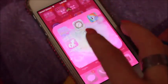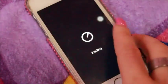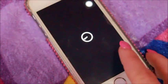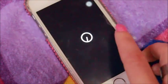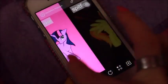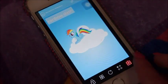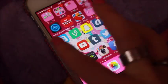My wallpaper is just from the My Little Pony wallpaper app on the App Store. I'll just show you this app real quick. You just load it up and it pops up with HD My Little Pony wallpapers. It's updated daily. It's taking a minute because I'm on Wi-Fi right now, but you can see here's a little Rainbow Dash one, here's Twilight. They're just all different kinds of ones, and then you can just save them by clicking this little button right here. See, it says saved, and then you just go into your photos and set it as your wallpaper.